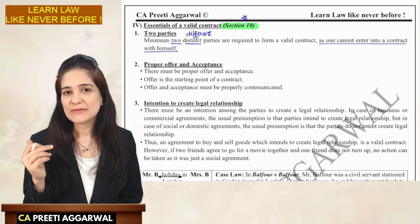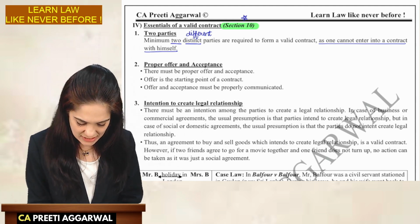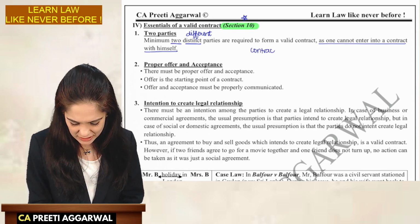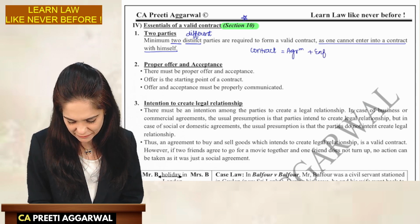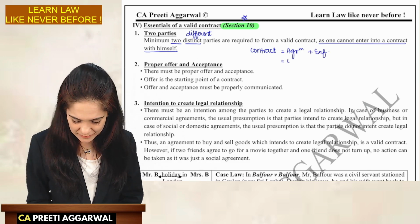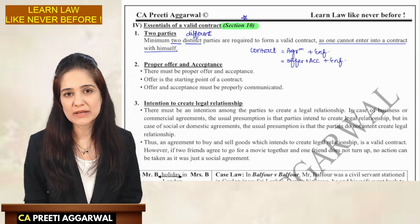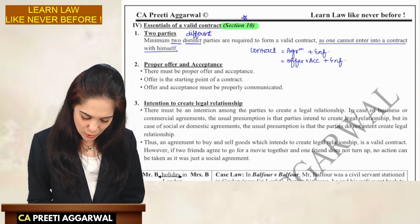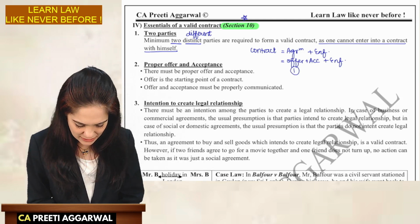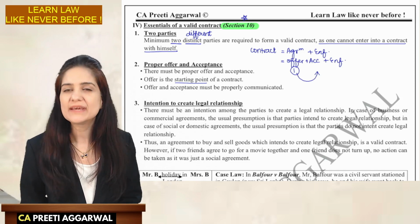Then, yes, tell me, what is the next element? Proper offer and acceptance. Now, in the lecture, we had discussed to form a valid contract, you need an agreement and enforceability. What is an agreement? Agreement is offer plus acceptance. So, what are the three elements that we require? Offer, acceptance, enforceability. Offer is the starting point of contract, and this offer must be properly communicated.